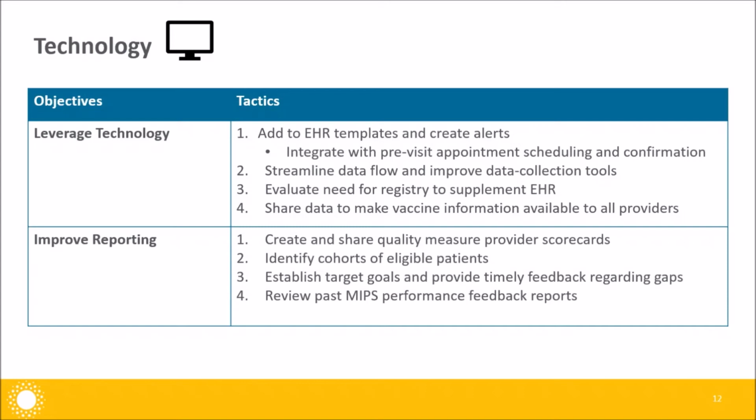So most of the EHRs are really good about capturing the quality measures. So make sure that definitely is on, if you will, in your EHR. And then some practices have a registry that they use to supplement some of the EHR data as well. And then you want to make sure you share the data with all providers within your network, so they know and everybody's working towards that same goal.